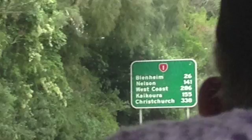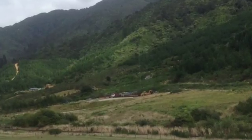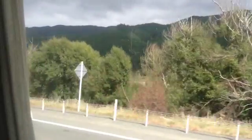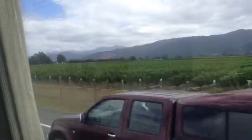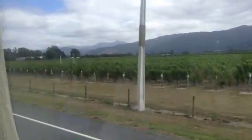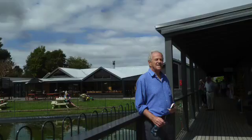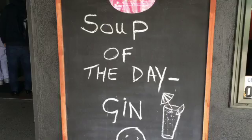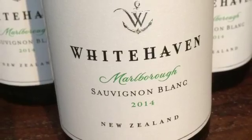We snap those up and discover when we get on the bus that it is three quarters empty, and that the price in fact is a third less than we would have paid if we'd had the same tour from the boat. So we're happy. And we arrive at the wine country and at a resort. It's lunchtime, but we turn down the soup of the day, and instead we have a wine tasting at Whitehaven, which is part of the resort.